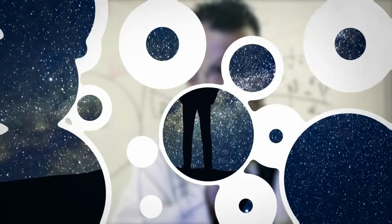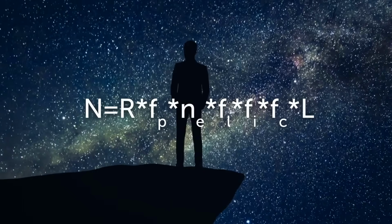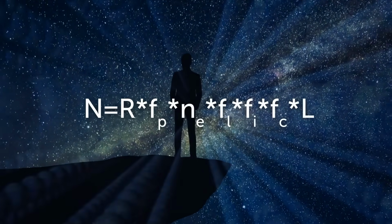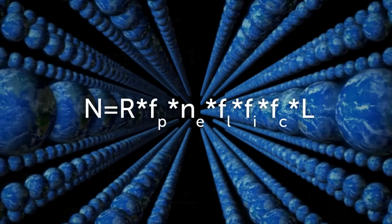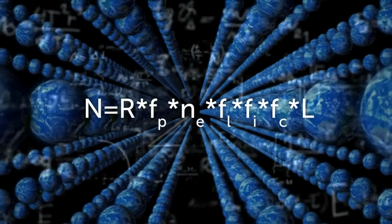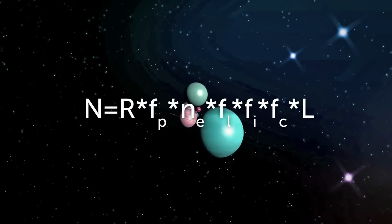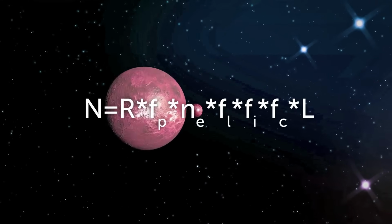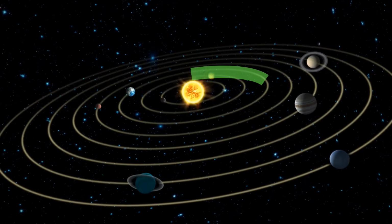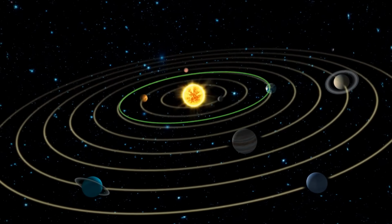No one's had the time to individually count, of course. The Drake equation can give us some rough numbers if we take averages of a few key factors. It breaks down the criteria of how many planets with life are intelligent enough to make communication. The numbers are huge, considering how many stars might have planets. And from there, we distill it down further to those within the habitable zone in the solar system. This zone is called the Goldilocks zone, as it's not too far from the sun and not too close to it.